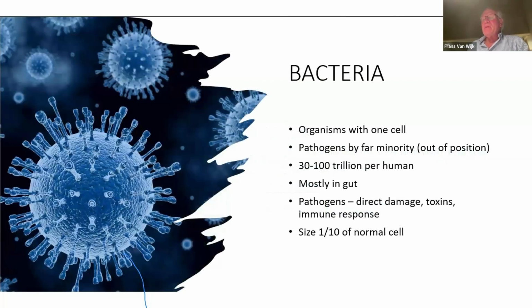So the bacteria, remember, is an organism with a cell membrane, and the pathogens that we carry with us are by far in the minority. We've got about 30 to 100 trillion organisms that we carry around, and we need those, mostly in the gut. The pathogens can cause damage by direct infiltration into the tissues, produce toxins or enzymes, and cause an immune response. Remember, the size of the bacteria is normally about 1/10 of a normal cell.